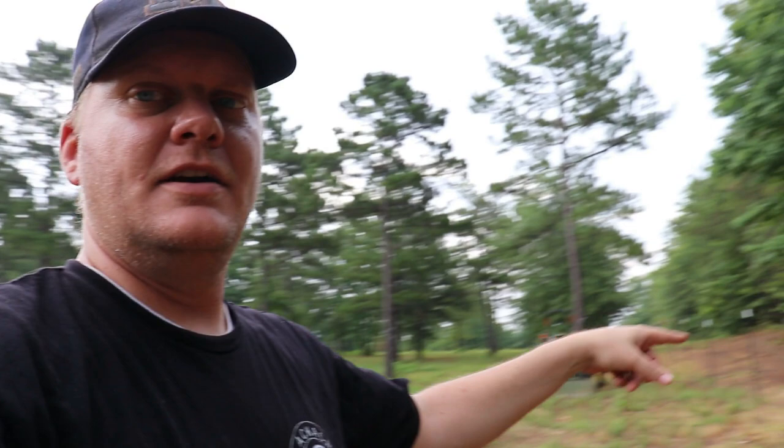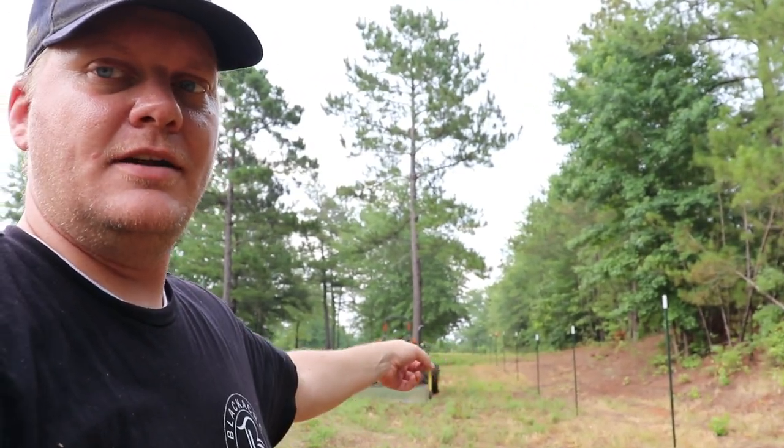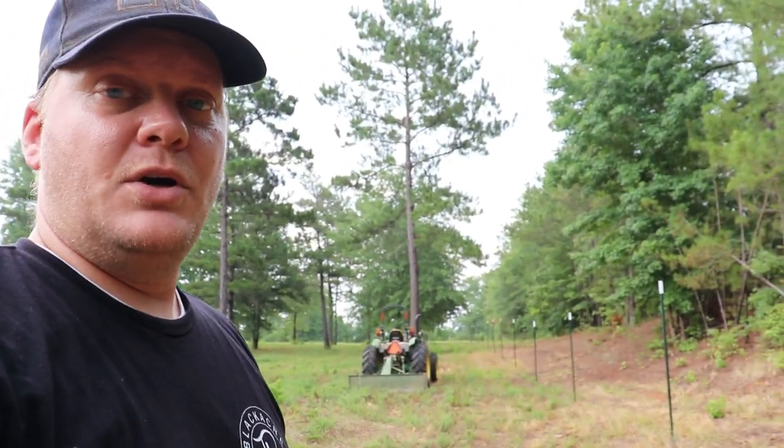But we have gone all the way down to that wood post in the far distance. We have about 9 more, 10, I think. And we're gonna try and wrap these things up before this storm hits. If we're lucky, we can listen to the thunder.